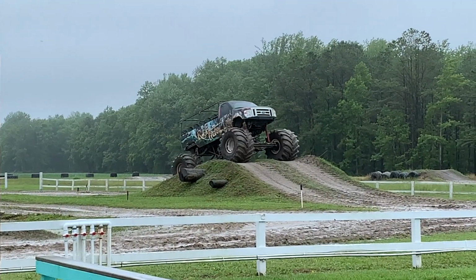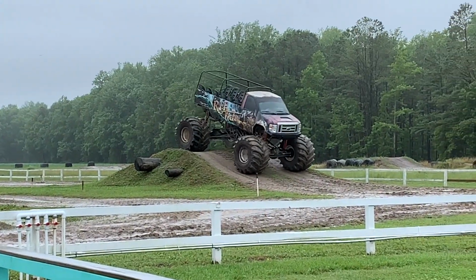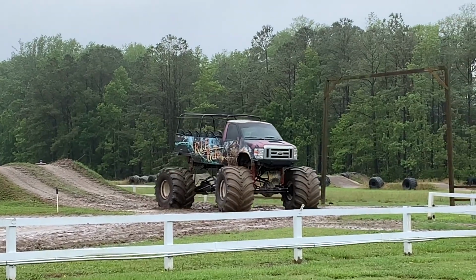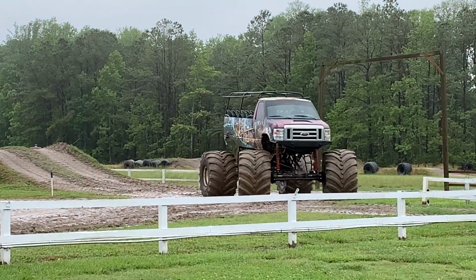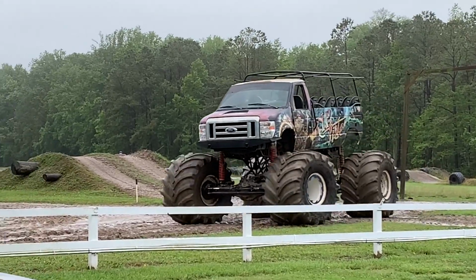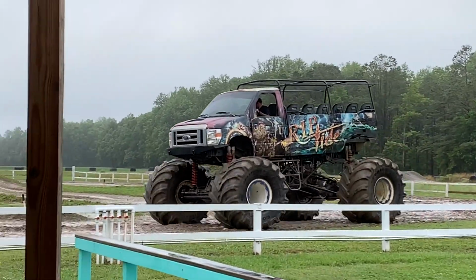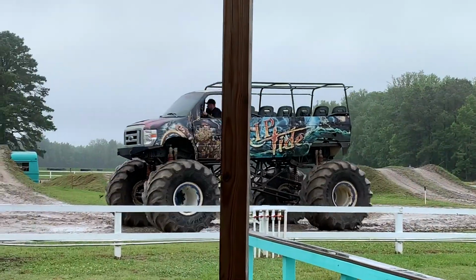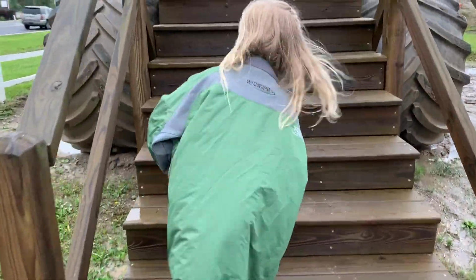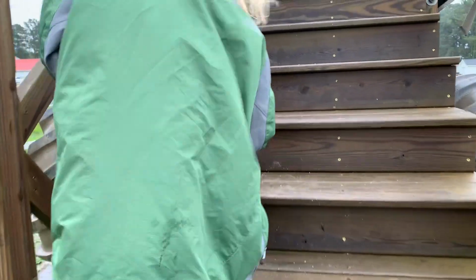Then we went next door to the Monster Truck Rides, which I just assumed was going to be us putting around a little lot and that was going to be it. Well, that was not the case. It was actually raining, not an ideal situation, but they were riding people anyway. So we hopped in this thing and took off and went on their little course.